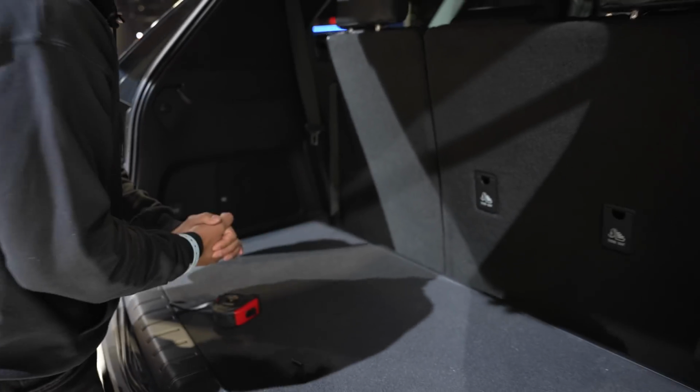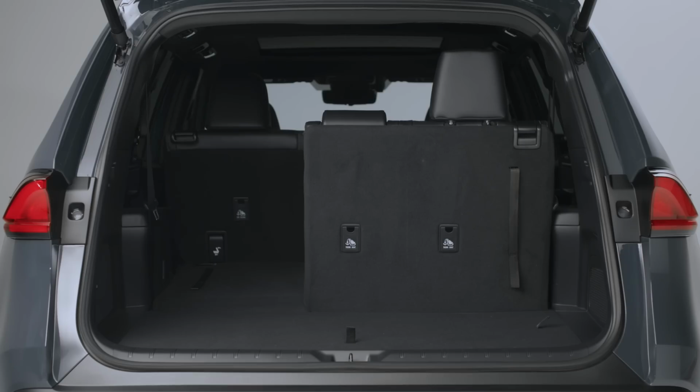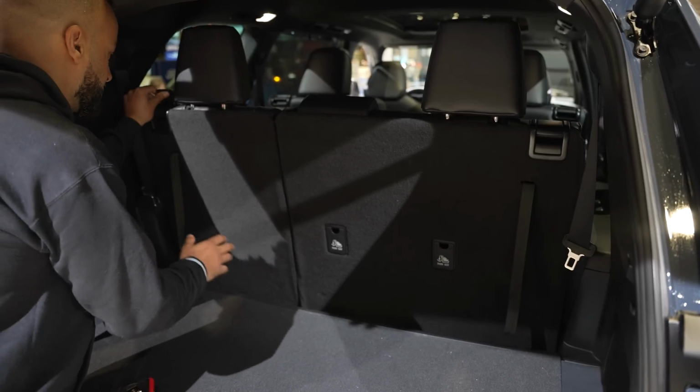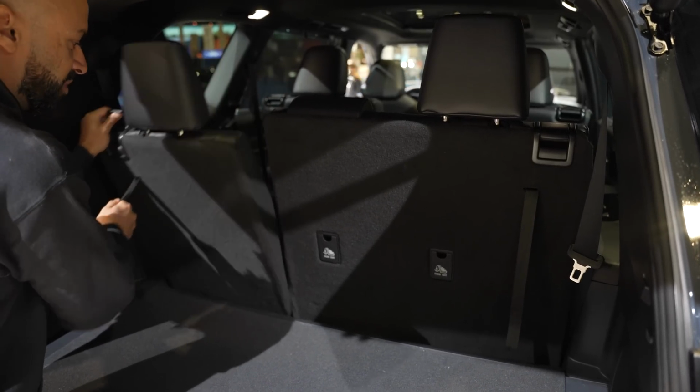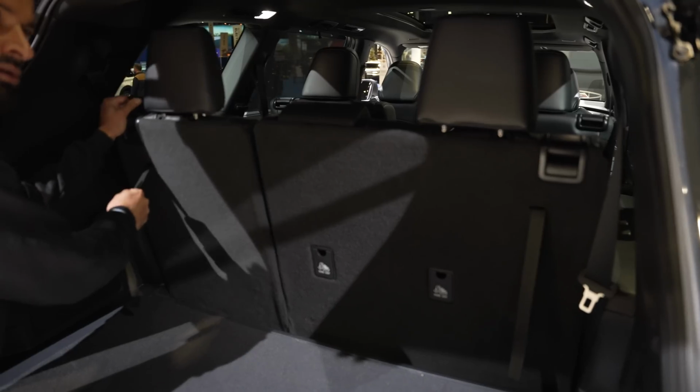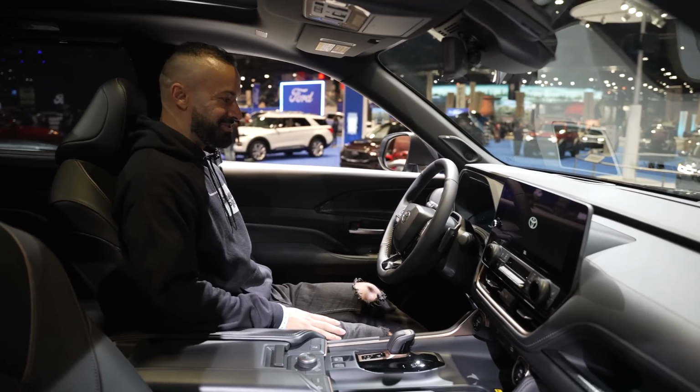And then how do these seats fold down? Well, you have this side's 40, that side's 60. There's no pass through here. Obviously, this is the third row. And to put it down, you simply just push this, and you can slide backwards and forwards. Ooh, this is cool. Didn't expect to have a recline. Money. Ooh, this is fancy.